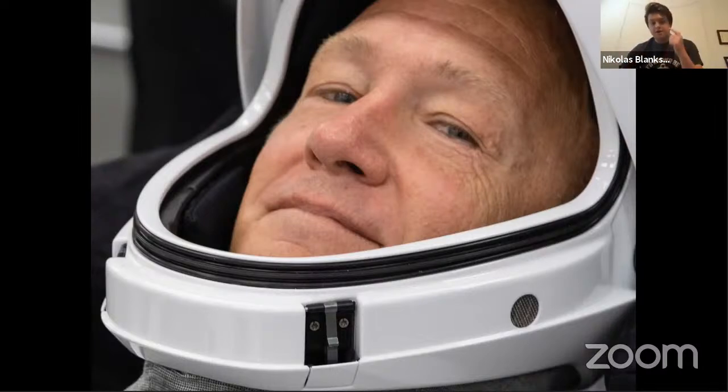And then going back further on the bar, you have a little round hole. And from our observations, we believe that that is a purge valve for the used air of the astronauts to vent back out into the cabin of the spacecraft.